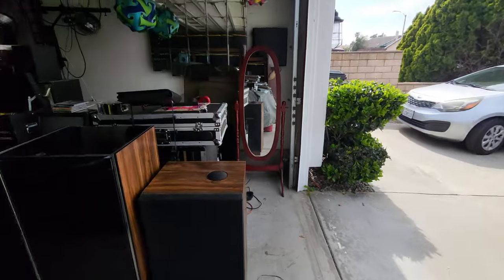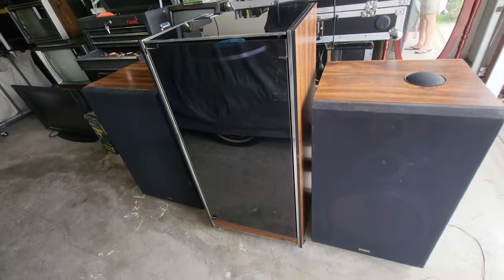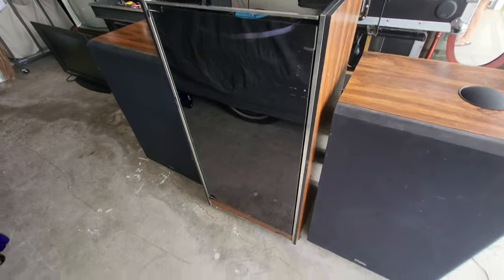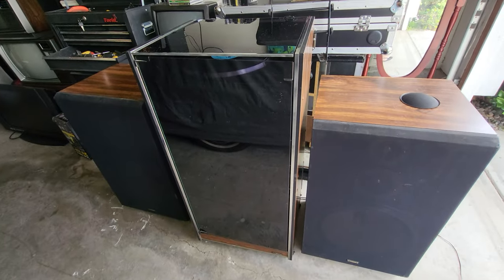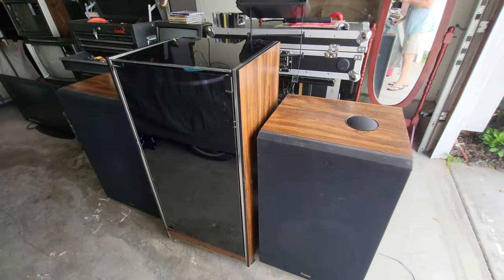You gotta check out this thrift store find I made. I found this at the Salvation Army the other day. It's a stereo. This is kind of like something that I used to have in my past, but it's an entirely different brand.